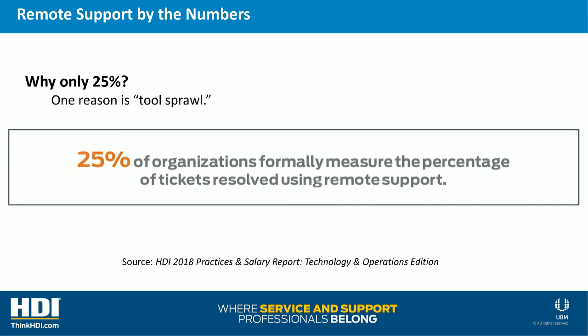And sometimes people just had a personal preference as to which one they like to use to connect. And so this created a tool sprawl. Well, how do you get the metrics from all of those different tools? When you start to think about that, that's one of the reasons that these metrics are not being gathered and reported. So tool sprawl is a major reason. Most organizations, a great majority of organizations, report on the metrics that are simple to gather. And those generally are the ones that come out of their automatic call distribution system, their ACDs, or their IVRs.